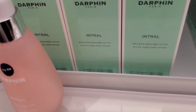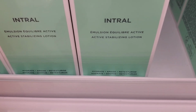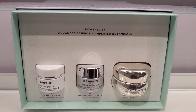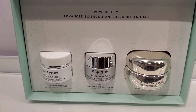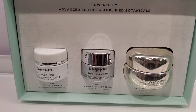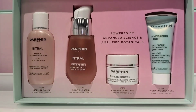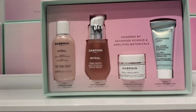Then also this product was new, their active stabilizing lotion. This was for 30% off. Then this set was part of the sale as well, if you guys are interested. And then speaking of sets, they had this as well for 30% off. You get all of these 4 different products in this.